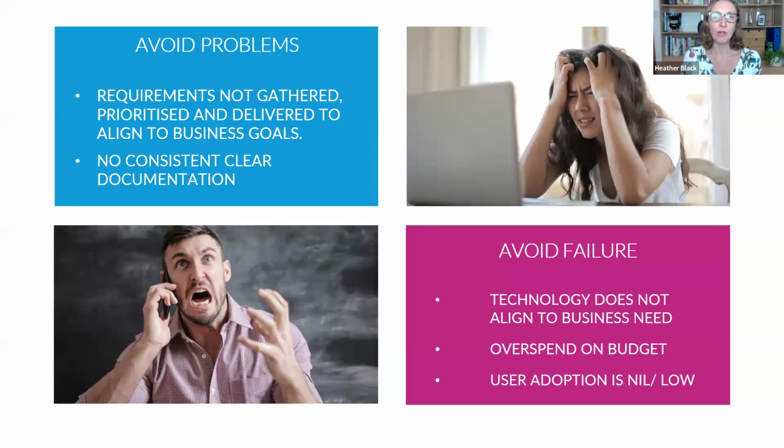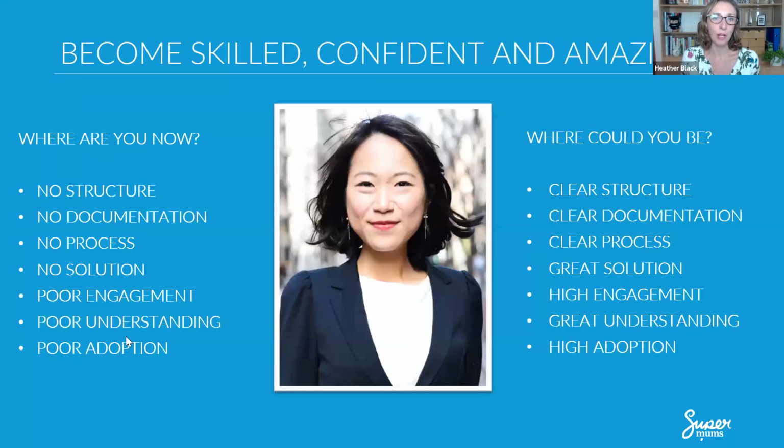So you want to make sure that you've got everything squeaky clean, you've got an approach, you've got a methodology, and the client knows, and have the expectations set out with them, and they can see that everything's done in a clear way, because then they won't challenge or argue or feel unclear about anything. It's all documented out for them. So you want to avoid failure on this. You want to make sure that the technology does align to business need, that there isn't an overspend on budget, and ultimately, you're aiming for high user adoption on both the manager level and the grassroots level. That's where we really want to get people to.